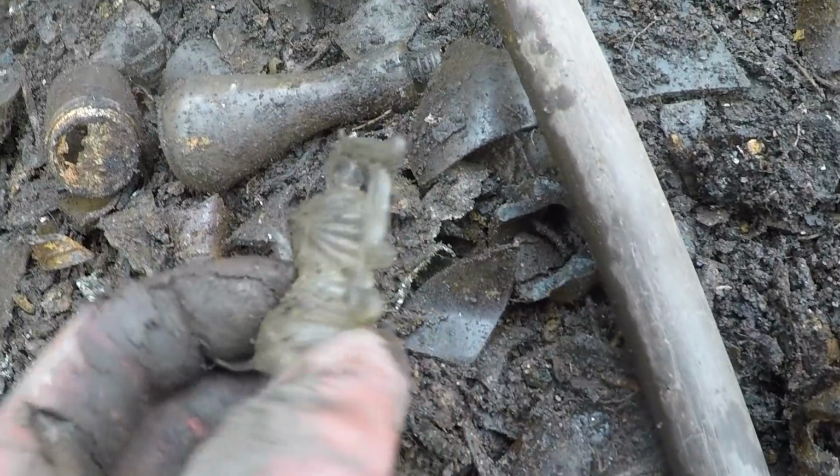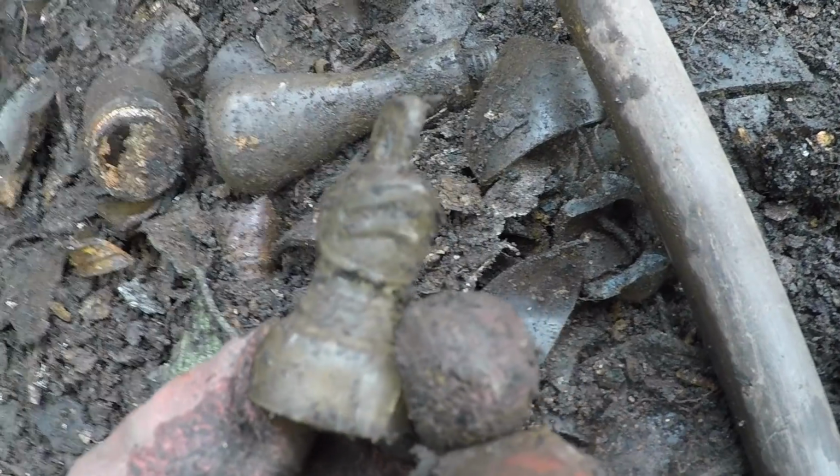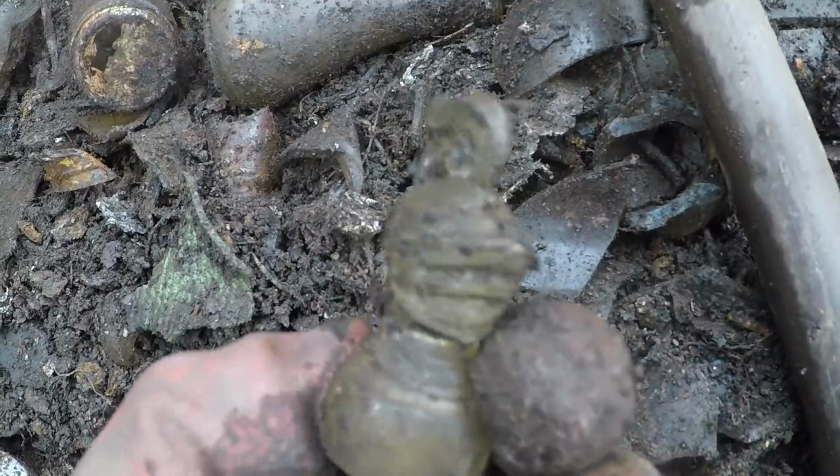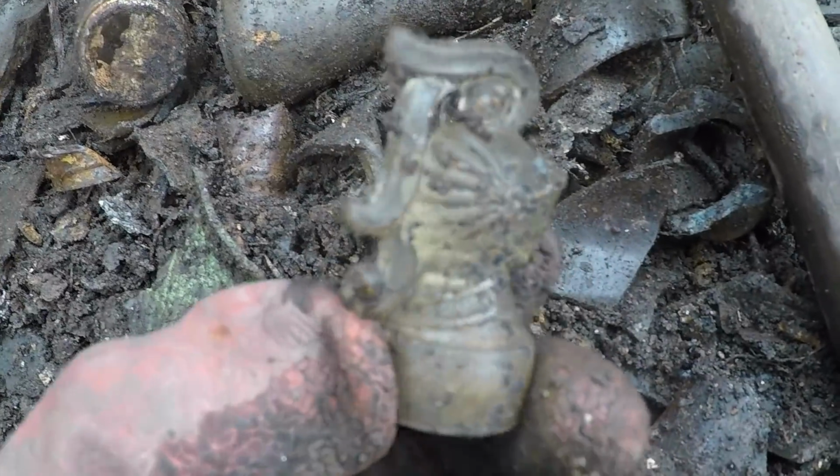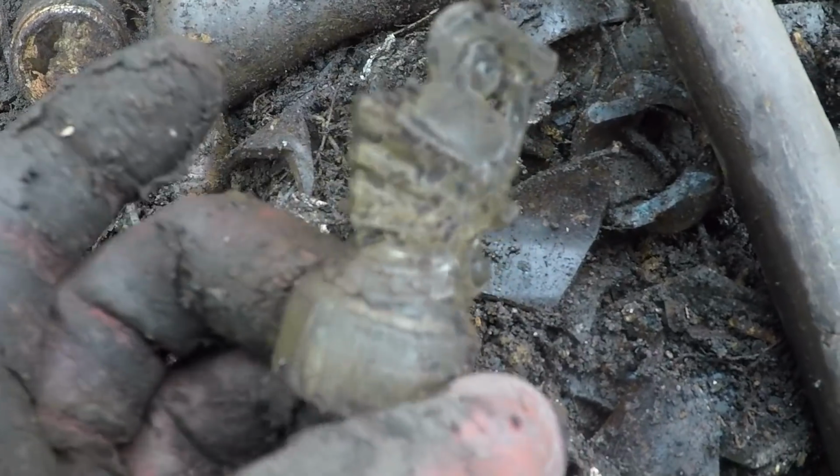Just raked out. Check this out. It's a bottle topper. It's a knight in armor head with the shield on it. That's awesome. Check it out, folks. Gets right on a bottle. That's nice. That's very cool. Later.